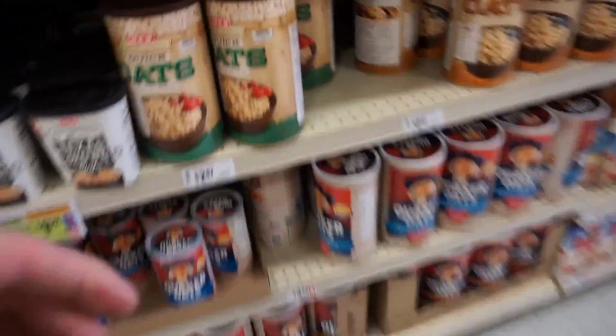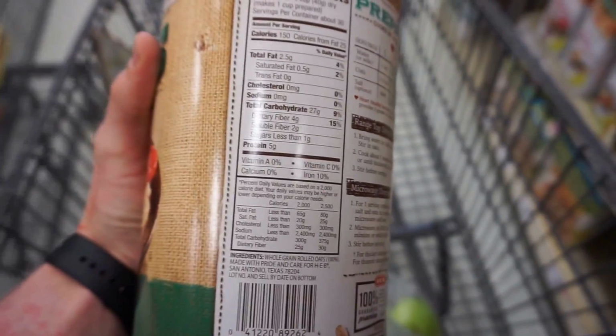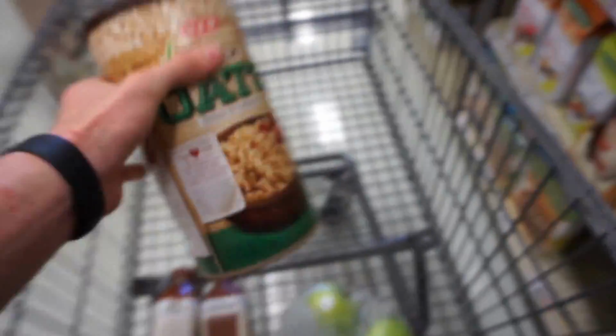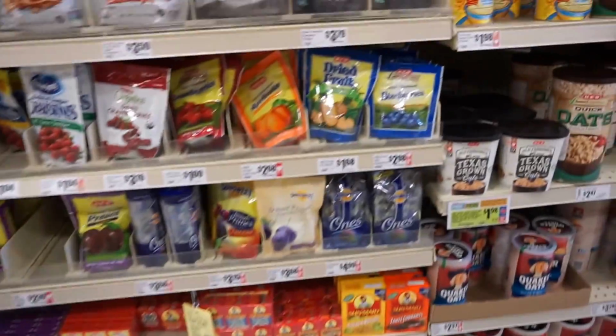Alright, so the next thing I'm gonna get is Quick Oats, because we all love oatmeal. Hardly any sugar, protein, and yeah, it's really good for you. So I've got Quick Oats here. And I'm gonna go over here and I'm gonna get some mixed fruit. So I'm gonna get some blueberries.